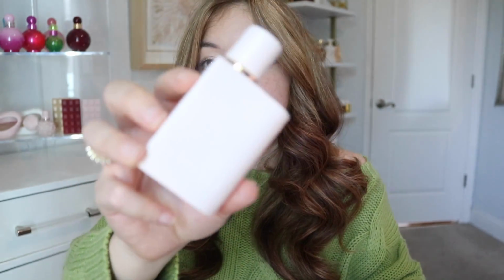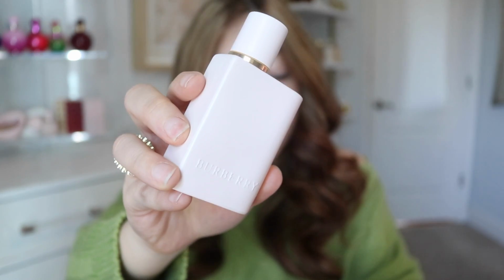I forgot to mention price. So for what I bought, which is the 1 fluid ounce, this does retail for $108.